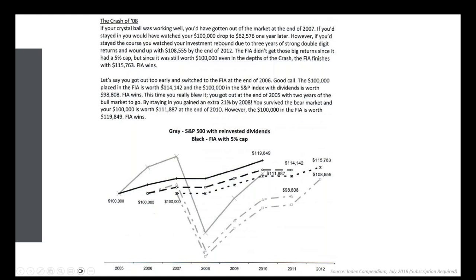So now let's say you got out too early and switched to the FIA at the end of 2006. That's a good call, because by the end of the 5 years, you would have been at 114. If you'd stayed in the market, you would have been at 98. Who's happier, FIA or stayed in the market? FIA.